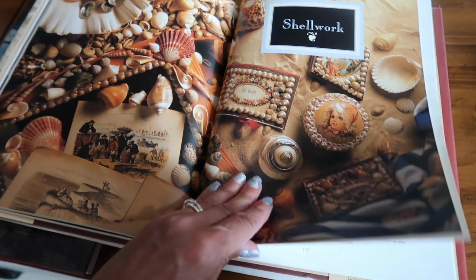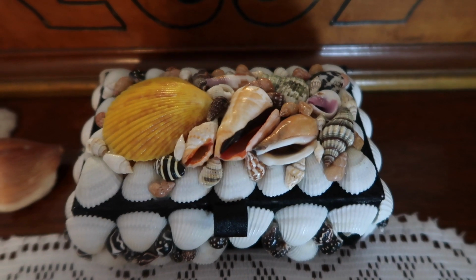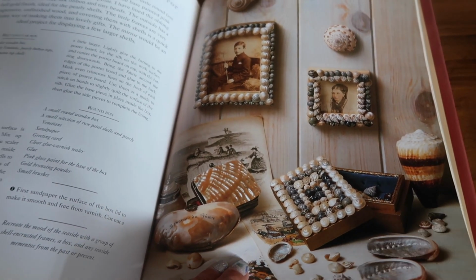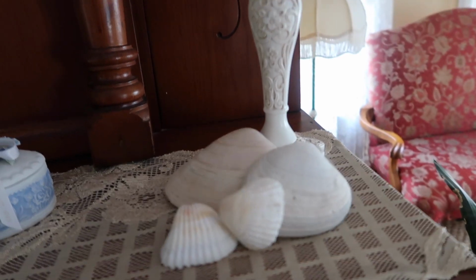Shell work was another way that Victorians liked to decorate their homes, and in the Victorian times, just like now, people were fascinated with the seashore and they very much loved vacationing and visiting the ocean. So it was common for them to collect small shells to make jewelry boxes and picture frames and lots of other things. They would decorate mirrors and have lots of fun decorating random things that they had with small seashells. And then they would also use larger seashells to decorate around the home.